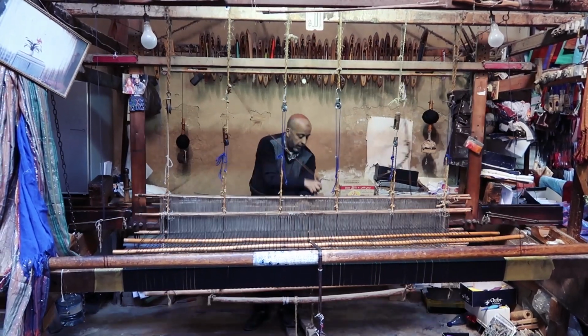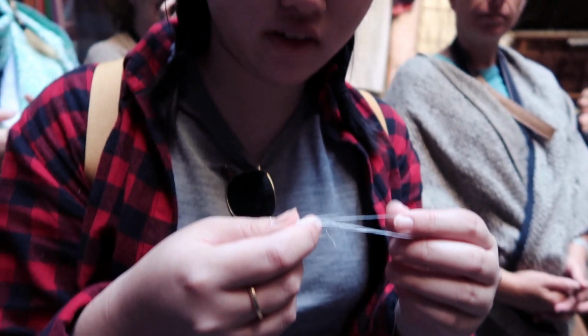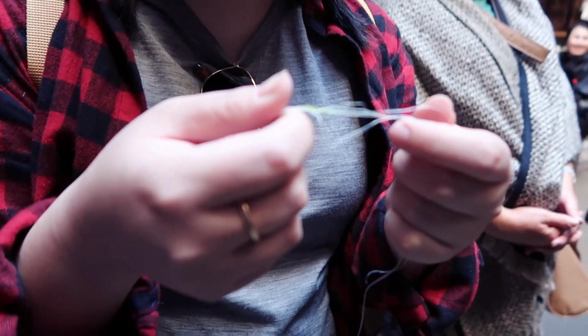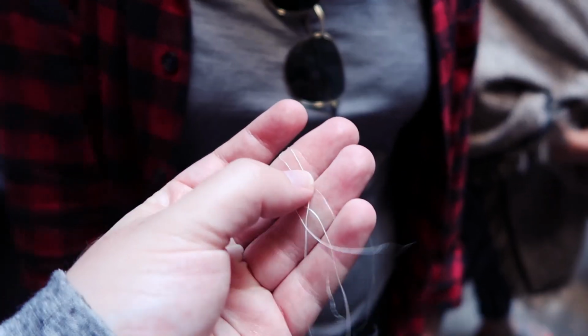We'll explain to you about this lovely art of the weaving. It's made from the cactus plants. Yeah, it's like silk. So soft.